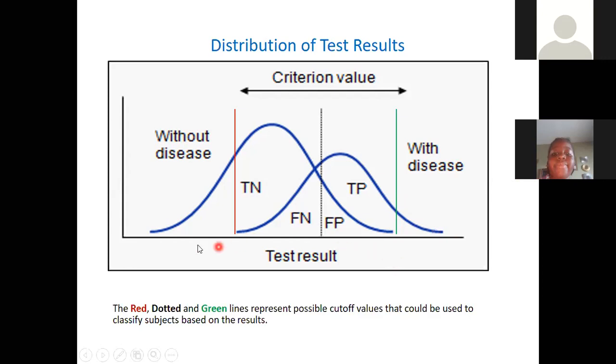Now, when you do your tests, any of these people can come to you complaining of headache or whatever. You do the test, you want to know if they have that particular disease or not. So you have an overlap of two populations. We don't know which one anyone belongs to. So at what level will you now set it, that any value above this level you are going to treat?